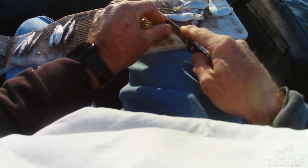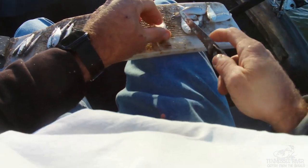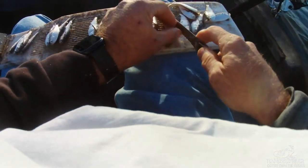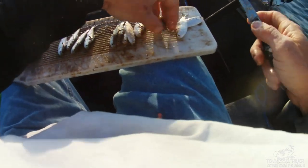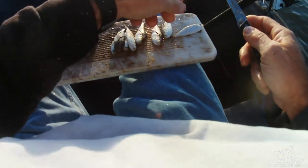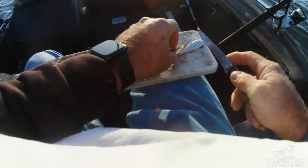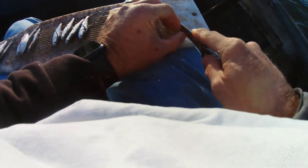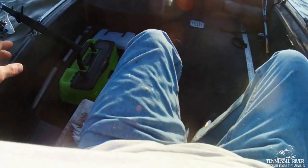So as much as I'd like to throw the net one time and catch humongous gizzard shad, I've got to work with what I'm able to get, and this does work for me. A little more work than what I want to do. But when it comes to catching big fish, I'm all about the big fish, and I'm willing to put in the work to get those big fish. So don't discriminate against the small guys, because they will work. All right, let's get these things baited up and get some poles in the water.